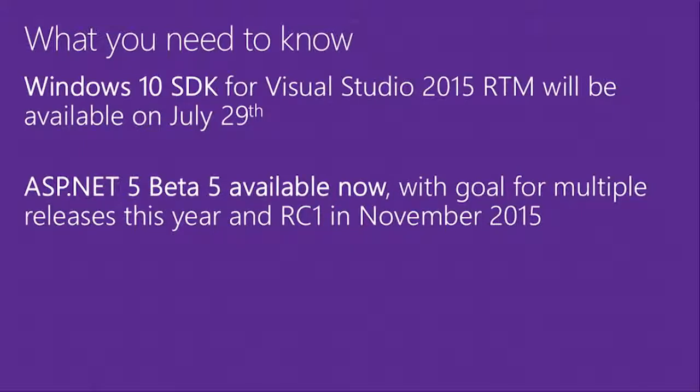So if you have, let's say, build 10240 running on your machine, like I do, and you want to install RTM fully, or previous build, right? Or previous build, yeah. You can install Visual Studio without issue. But you won't be able to build any more for Windows 10. So if you had RC installed, and you were building your Windows 10 app and you install RTM, you're going to be out of luck, right? So if you want to continue building your Windows 10 app, stay in RC till the 29th.